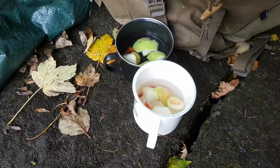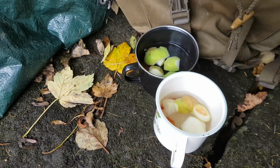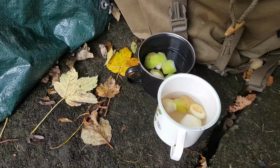Right, we're going to give that maybe 5 minutes or so to infuse. I'm going to bring yours back and give you the verdict whether it's tasty or not. Bye for now.